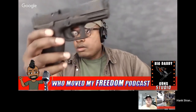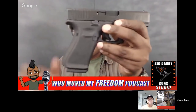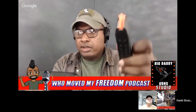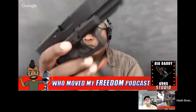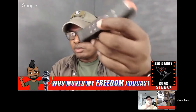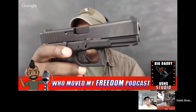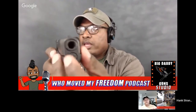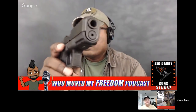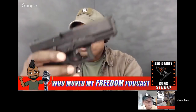Let me throw something by you and anybody else. SOG has police trade-in Gen 3 Glocks in .40 for $329. That's not bad. Now they've got a little red follower in there, and the magazines are a little different, but they're still backwards compatible, so you can use your old magazines with it. They did some stuff here to the front end. That looks good. I wish they'd make a special run of Gen 1 17s. I'd buy that.